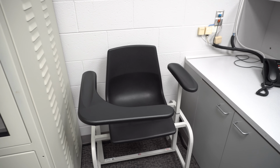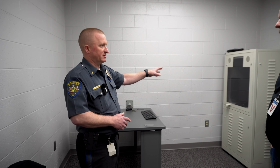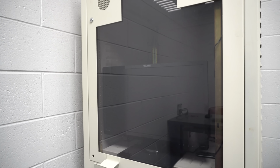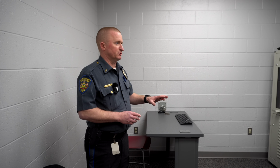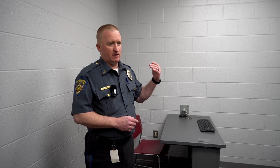Another reason that we can use this room is we do have internet access here. If need be, we can do FaceTime videos here, remote videos here. We used to use this a lot for video arraignments, but that process has changed over the years, so we don't use it quite as much as we used to in this room. But we do have the ability, if we need to.